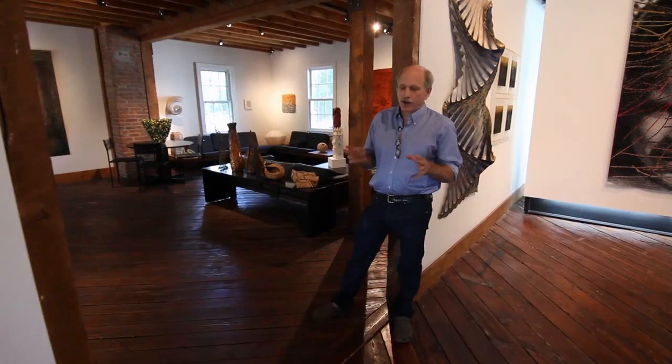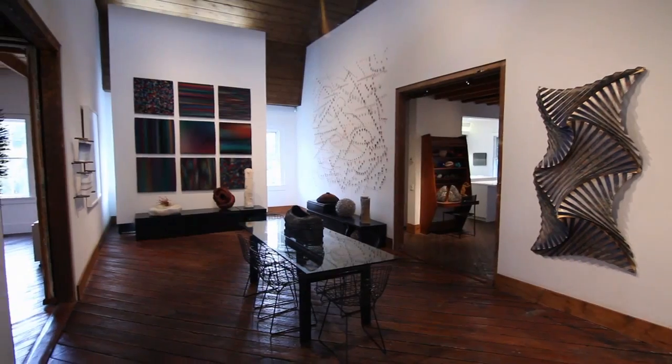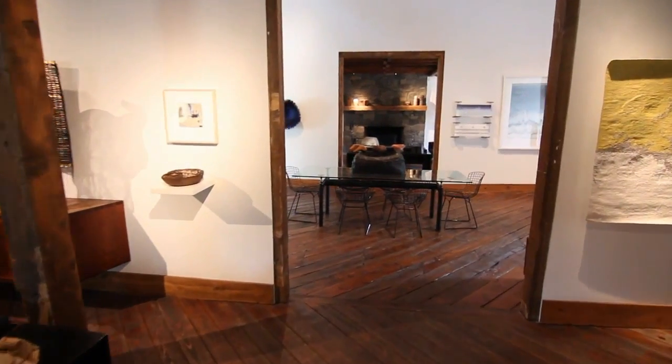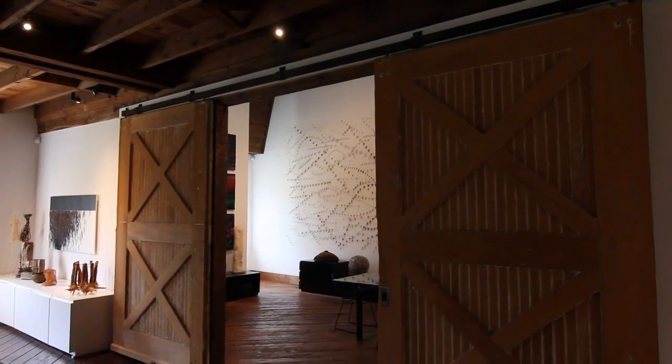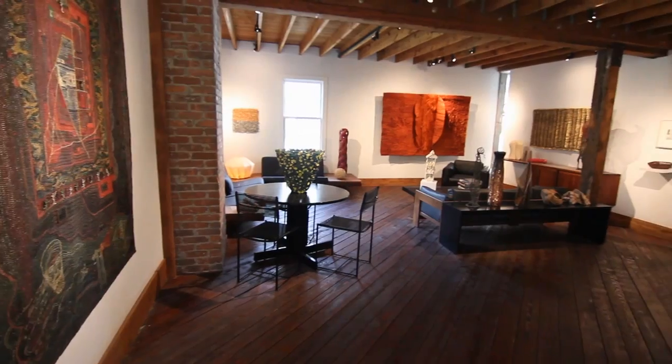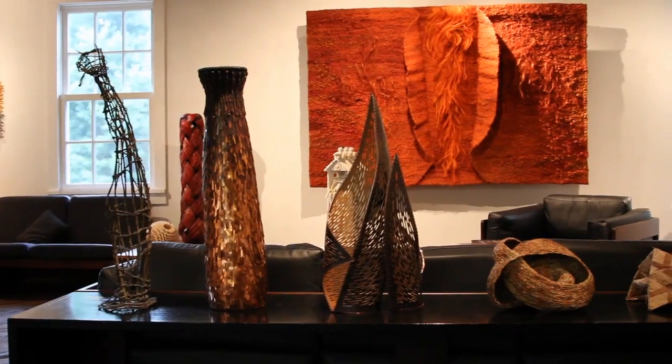One of the great architectural things also that was done in the space that enhances the way we live and show the art is these double beamed passageways that give us the ability to look at art from a distance. Even many museums don't give you the ability to walk far enough back to appreciate some of the art. And a lot of times that's really important.